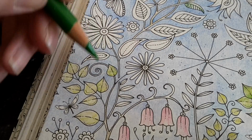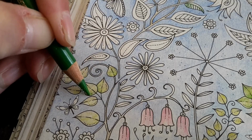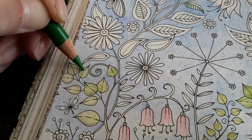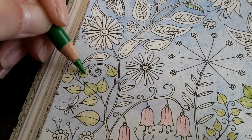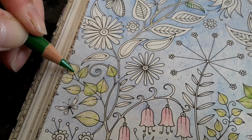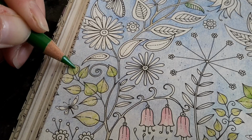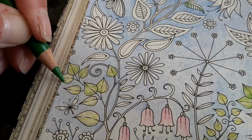So I'm using a slightly different technique than I did yesterday with the leaves. But that is fun, it's okay. I don't want the leaves to look all the same. And I want to learn every time I color, so I can discover new ways of coloring. It's not that I intend to experiment, it just happens.